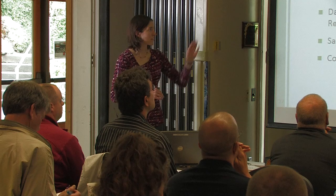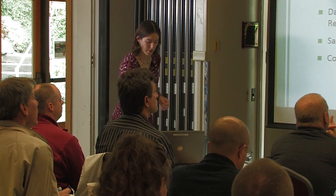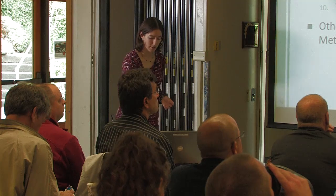So next, I just wanted to step quickly through source tracing. We're not going to go into detail in terms of the layout of the section, because as I mentioned before, it's very similar to the field screening methodology section. Again, it refers you back to that Figure 1 that we looked at the beginning. Again, we have data management recommendations, safety considerations, and a reference to the cost appendix. Here we have a longer list of methodologies. So here's the first 6. And then we have 10 total source tracing methodologies. And then again, at the end, we have a list of a few other source tracing methodologies that might be useful to look at in certain situations.